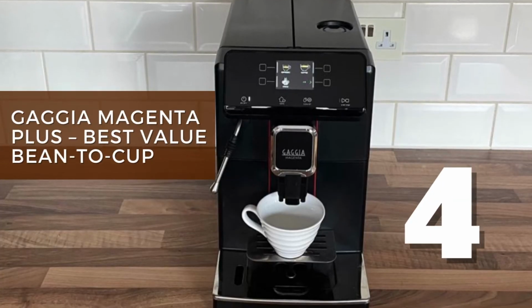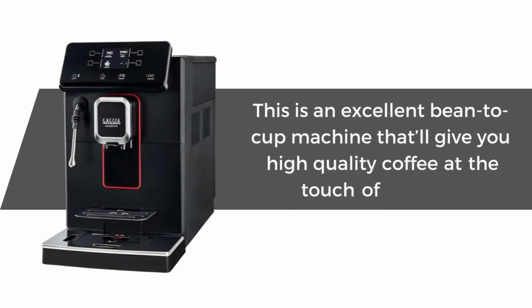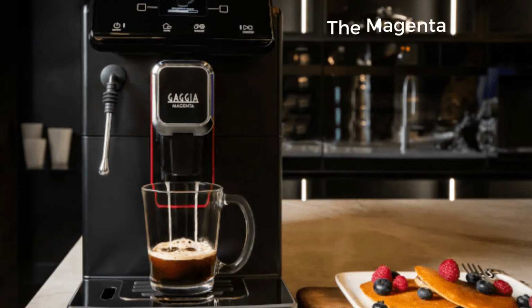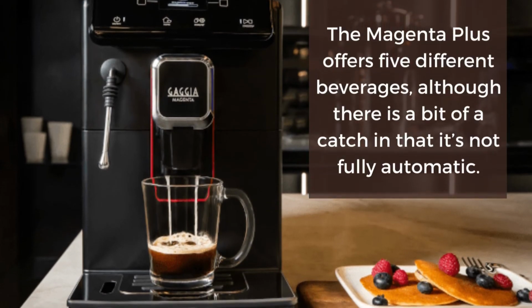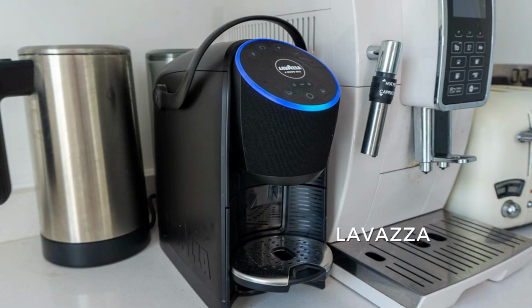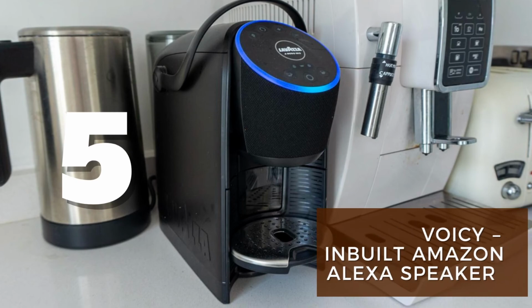Number 4. Gaggia Magenta Plus Best Value Bean to Cup. This is an excellent bean to cup machine that'll give you high quality coffee at the touch of a button. The Magenta Plus offers 5 different beverages, although there is a bit of a catch in that it's not fully automatic. Number 5. Lavazza Voice Inbuilt Amazon Alexa Speaker.